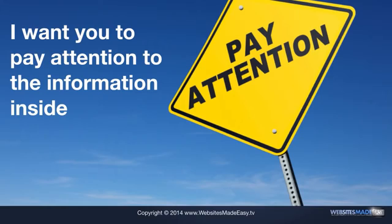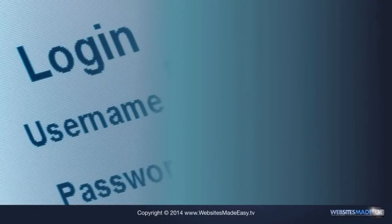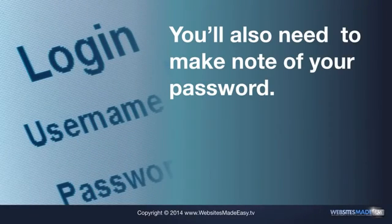In particular, have a look at your username, which is what you'll have selected during your purchase. You'll also need to make note of your password. I suggest you copy your password and then click on the cPanel link provided in the email. It's easier if you right-click and open this up in a new tab. Okay, so now you want to enter your login details from the email you received.